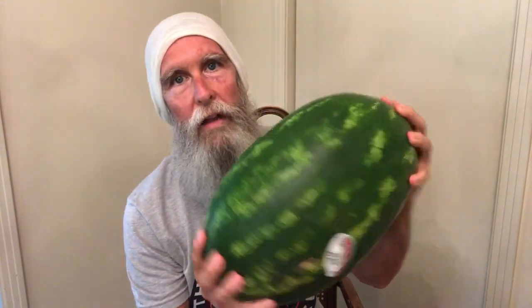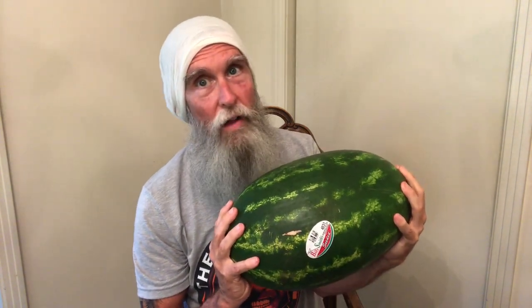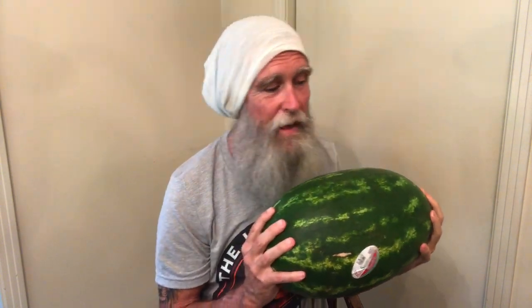This week has been, I'd hate to pull something trying to lift this beast up, watermelon. And yes, it is seeded, for God's sake. The seed religion people out there, that's all they ever think about with the watermelon. Is it seeded? Is it seeded? Just enjoy your watermelon, people.